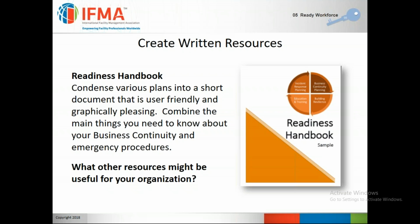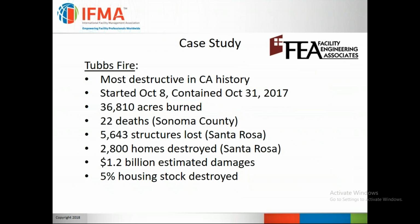So as Myra said, one of our facilities is in Santa Rosa, California, which you may have heard in the news within the past year. Last October. Yes. Some people have nicknamed it the Santa Rosa fires, and I've heard some other names, but I think the official name is the Tubbs fire.